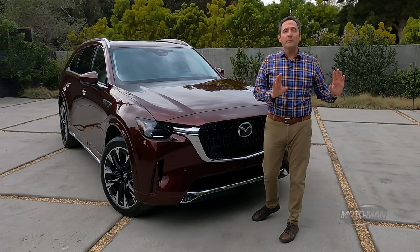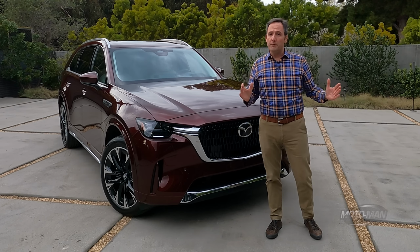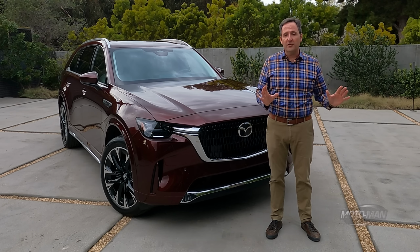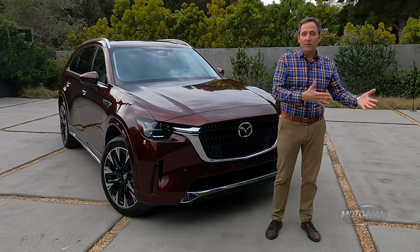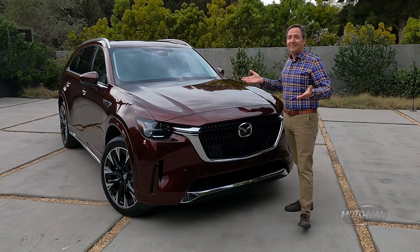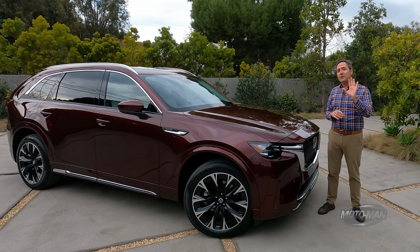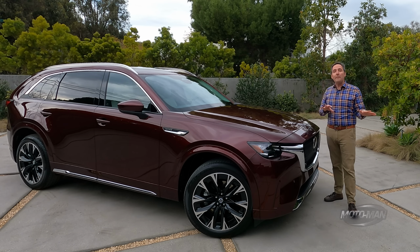Now, 2 incredibly important points. Number 1, with the inline 6, there's no EV-only mode. What that electric motor that sits between the engine and the transmission does is torque fill. So think of the extra torque that you would get in a diesel engine, you get here in an inline 6 gas engine. Then there's a transmission, and here it's an 8-speed, but not a torque converter like other Mazda applications. Instead, it's a wet multiplate clutch.